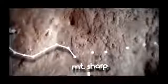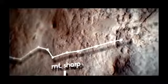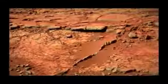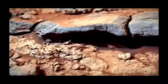Here, the gravelly terrain that the rover had been traveling on since it landed ended abruptly. Up ahead lay a more complex-looking surface, with different layers of rock exposed in the form of assorted steps and slabs. Scientists were keen to explore this location, which they called Yellowknife Bay. The name is a tribute to the capital of the Northwest Territories, a frequent jumping-off point for geologic expeditions in Canada's north.